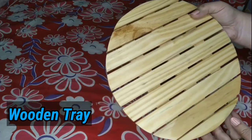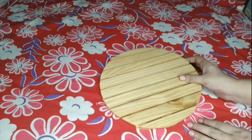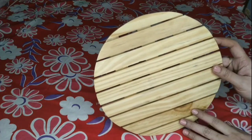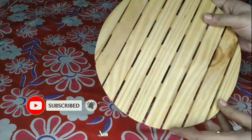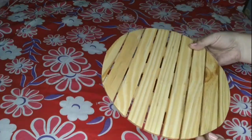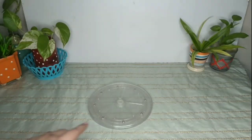Starting with this beautiful wooden tray, it's a pine wood with an antique finish. It's very lightweight and sleek. You can use it as a snack tray, kitchen tray, or maybe for your home decor display. It's a very decent looking tray, will surely add elegance to your room, even in the kitchen or in the living room. Also can be given as a gift to anyone.